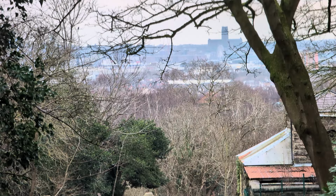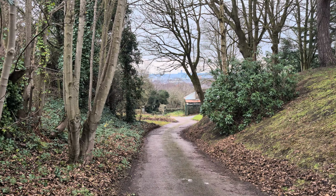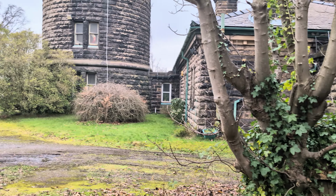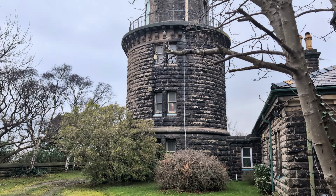That's looking across, and that's Liverpool Cathedral over there across the Mersey. We are on the Wirral Peninsula, and here is the lighthouse.